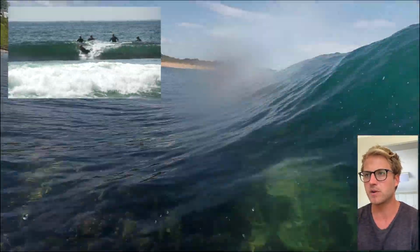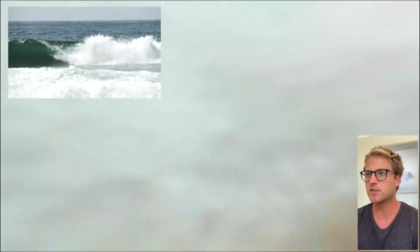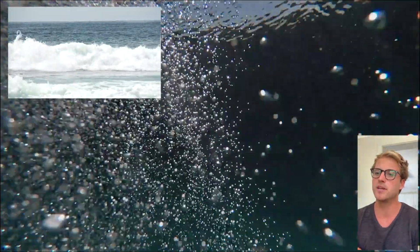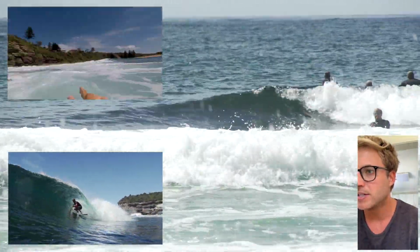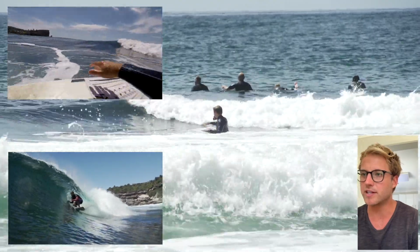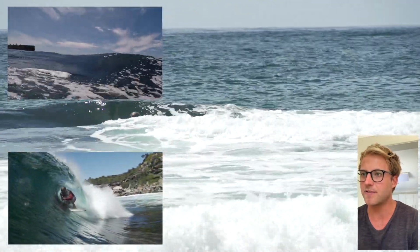I'm going to grab another little wave here. Oh, so this one kind of looks cool. See, again, I went for a little tube. Nothing happened. Just letting down. Let's go to a proper tube. So this is quite a good wave that I got on that day we've been referencing.